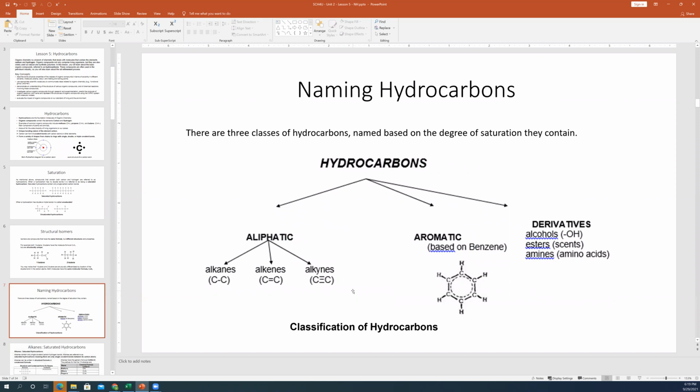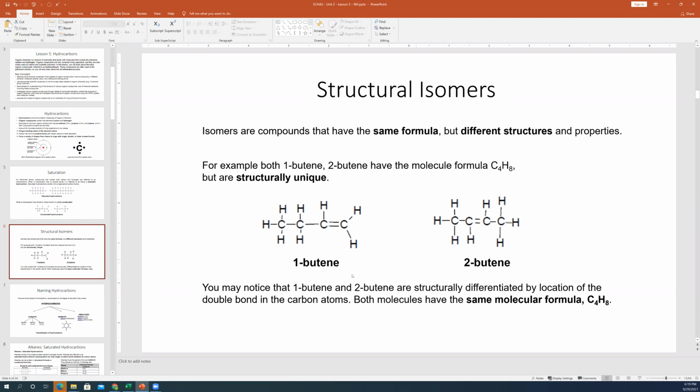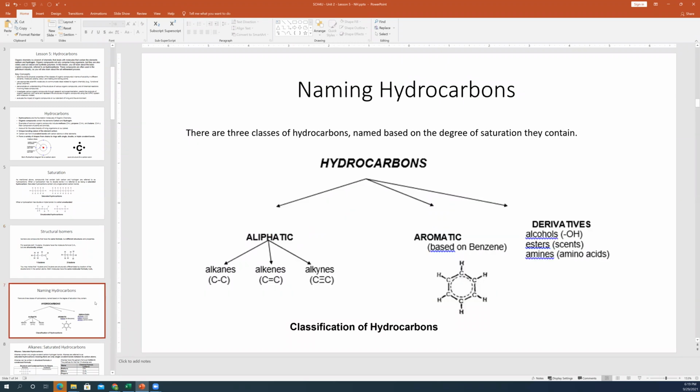So how do you name these hydrocarbons? For example, here on this previous slide, we saw that these two will have different names. One is called 1-butene, one is called 2-butene. How do you go about naming these hydrocarbons?